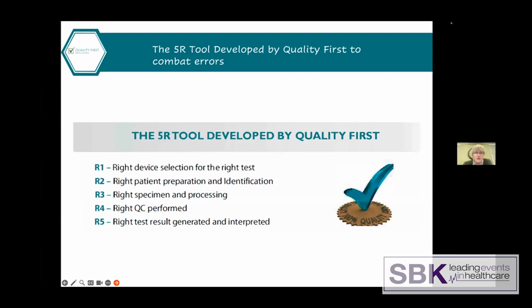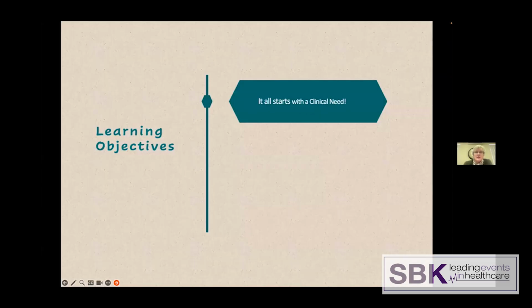If you follow those 5 R's, you're probably reasonably good to go in terms of your error limitations and reducing some of the errors. So let's look now at the selection of equipment, the selection of point of care devices.